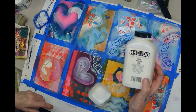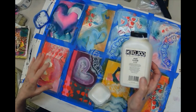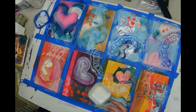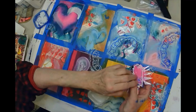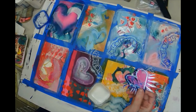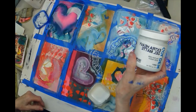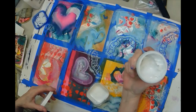It's okay to use gloss if you want to, but in the end you probably want to put it on everything so everything ends up glossy. When I have heavier things to adhere, for instance, this piece is made out of heavy watercolor paper. I need something heavier to make it stick. So then I'm going to use the extra heavy gel that's matte, okay? And you see that's a real thick paste.